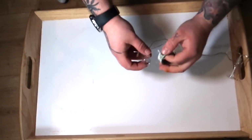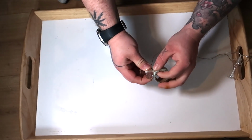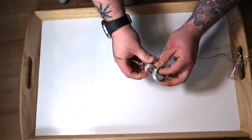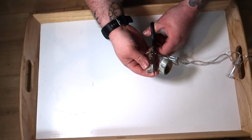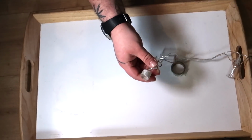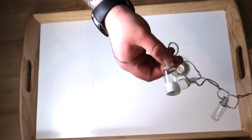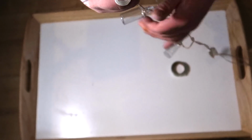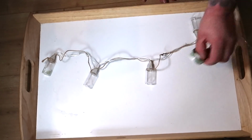And first of all, I'm just going to get a bit of washi tape and just put them around the bottom of the bottles. Now, I don't think I'm going to do every bottle because I like the idea of them all being very slightly different. And seal that over. And then I've got a bottle like that. And then I think I'm going to skip a bottle and then do the next one.